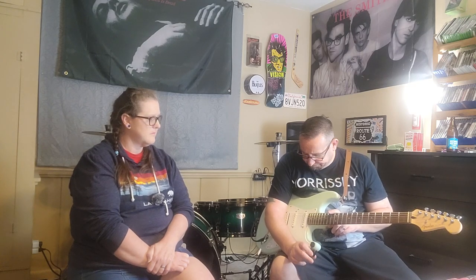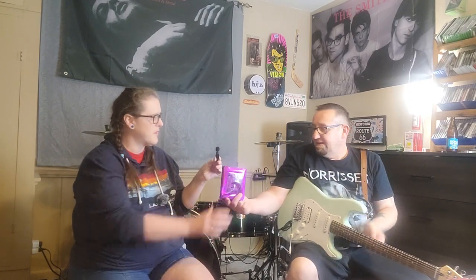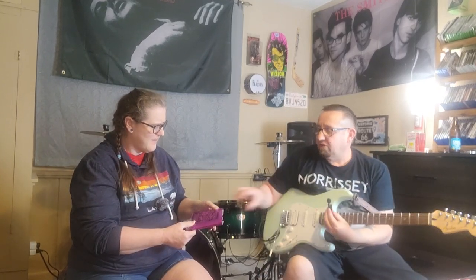The first thing I did to this guitar when I bought it, I cut all the strings off and I replaced them with these Ernie Ball Power Slinkies right here. They're 11s. So this is the exact string that Johnny Marr uses from the Smiths.